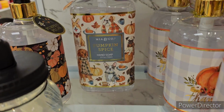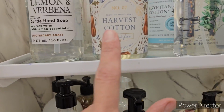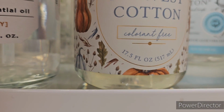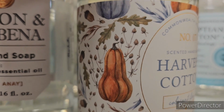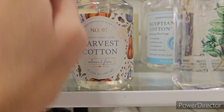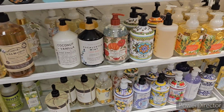Then we have a pumpkin spice back here. That is really cool. Up here we got the Harvest Collection, Commonwealth Soap Company, and this is colorant free. But look at the packaging, the acorns, the gourds, pumpkins, super pretty. $4 for that.